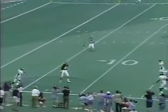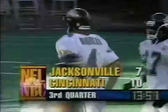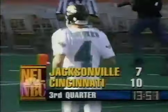There's the punt downfield. Again, nicely hit by Barker. What a punt and good coverage down to the 3-yard line. So superior special teams play by the Jaguars now pins Cincinnati back for their opening drive of the third quarter.